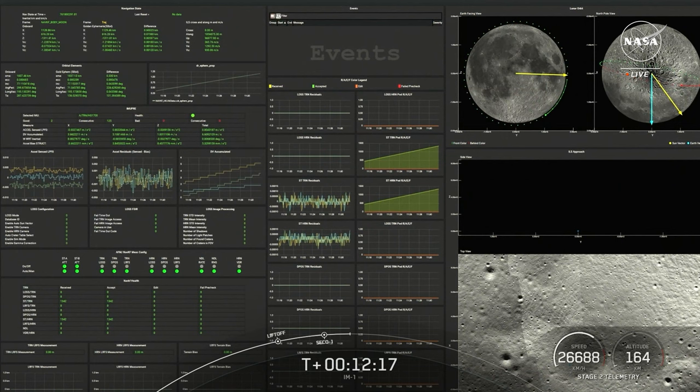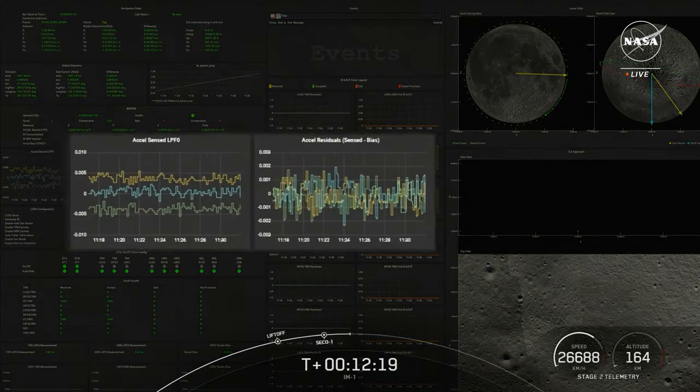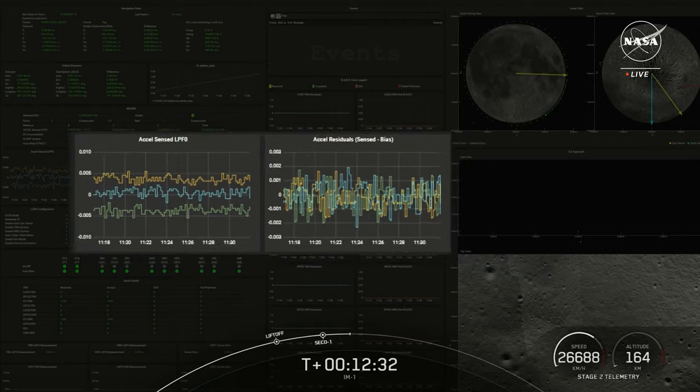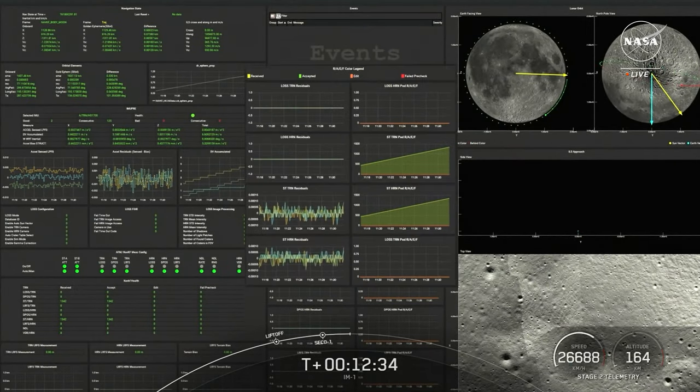The acceleration sensed portion of the screen shows raw acceleration values from Nova C's inertial measurement unit. This is used a lot during burn maneuvers, and it's a more robust way of measuring acceleration over time, with the ability to look back at what has happened. For some reason, flight controllers have lost data.